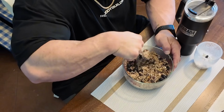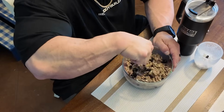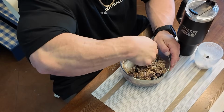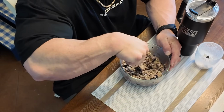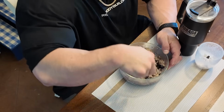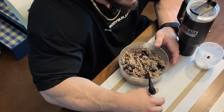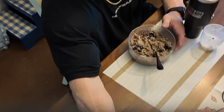So right now, if I had to say what my favorite meal is, I would definitely say this one. The sweet from the blueberries and the oats and the cinnamon, it all goes really well together. And yeah, so really been enjoying this meal. The oats, I haven't been a big oat guy for a long time, but we put them back in like 2 or 3 days ago, and I really enjoy the satiety they've been giving me. They've been really keeping me full.